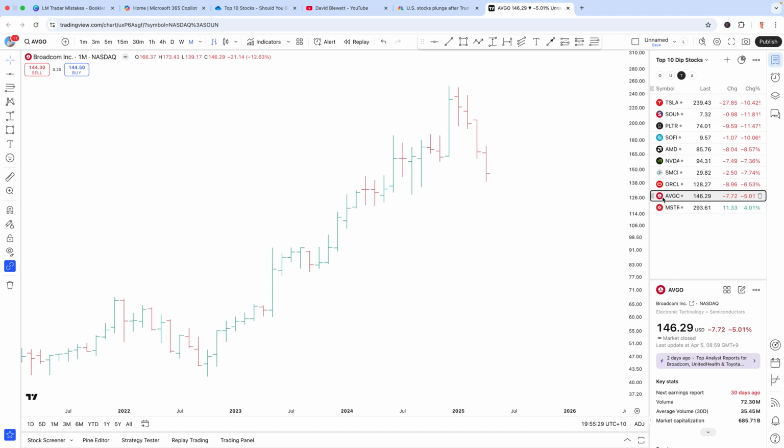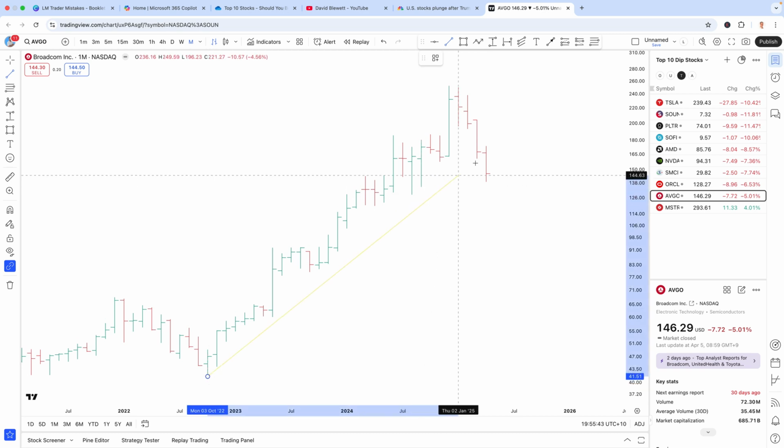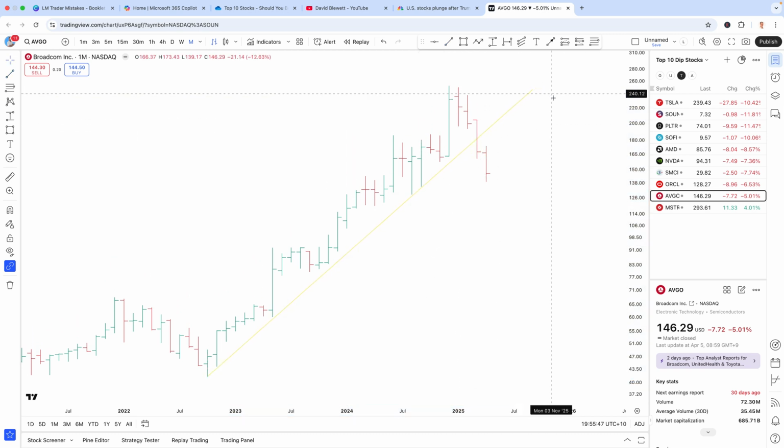Okay, next up is Broadcom, and again, a lovely trending stock. From the October 2022 low, we can apply a long-term uptrend, and we can really see this stock trends beautifully, respecting that trend line. We've got 1, 2, 3, 4, 5, 7 bars, 1 pullback, 4, 5 green, 1 pullback. It really does trend beautifully, this stock. However, since the all-time high of $253, it has pulled back and broken the trend line.